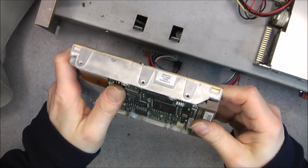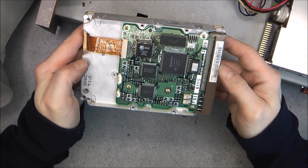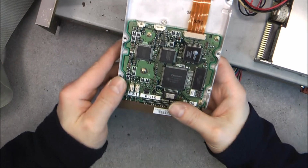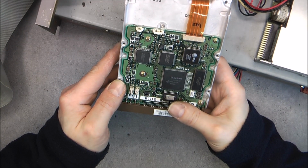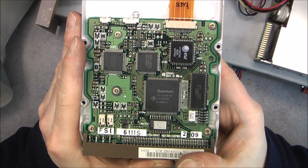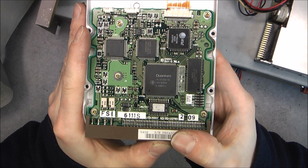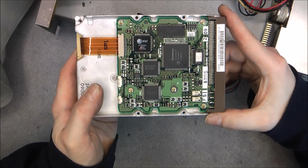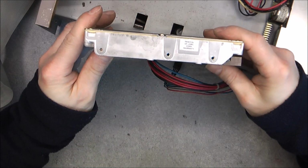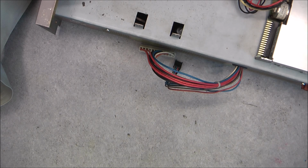So what do we have? Quantum part number. I am trying to find a date code in here. Yes. 95 apparently, so it is an upgrade already, or maybe originally it did come without a hard drive, it was only floppy disk storage, and then sometimes it did upgrade with a hard drive. Okay, so this is a keeper obviously.